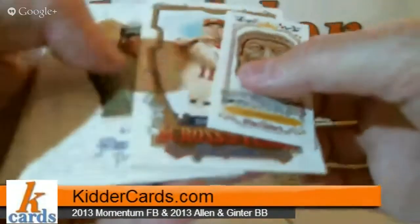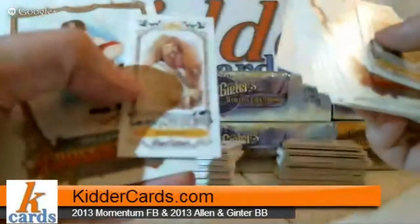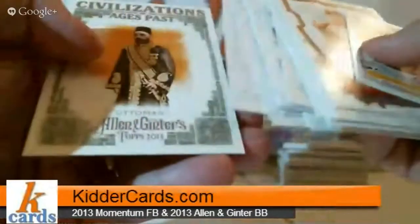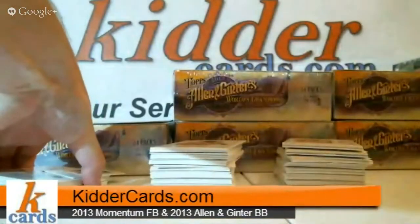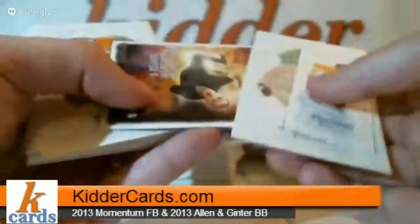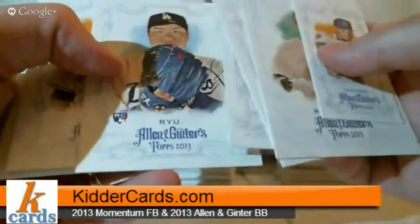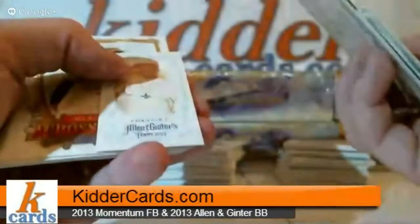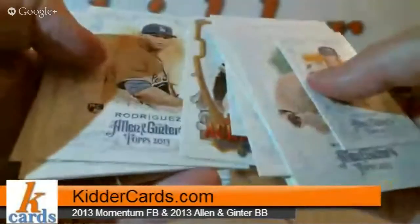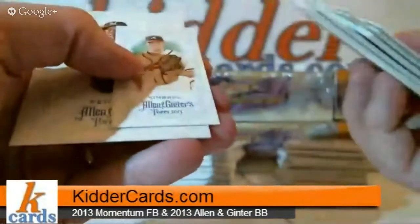Constantine Mini. King David Mini. Hosmer Mini, the Royals. There's the Allen and Ginter code advertisement. Ryu, rookie for the Dodgers. The Darvish almost threw a no-no today. Pope Francis is in here. Clemente across the years. Rodriguez, rookie with the Dodgers. Kimbrel Mini.